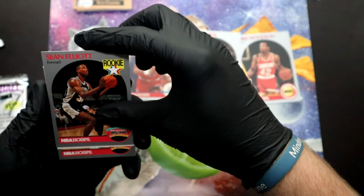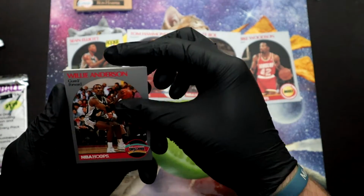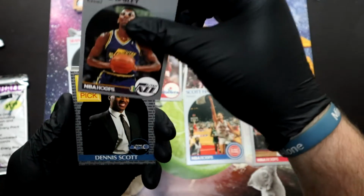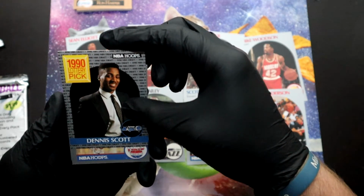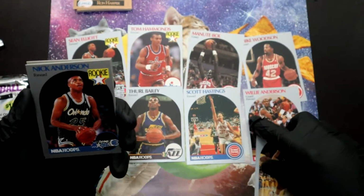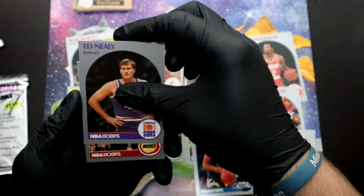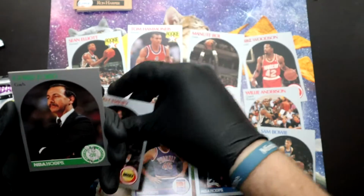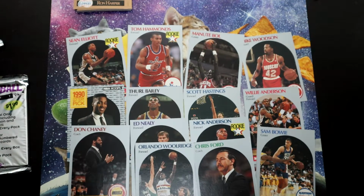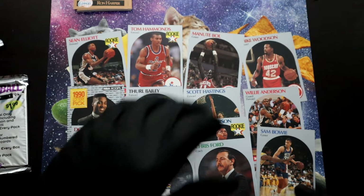Looks like there's a rookie card. Two rookie cards. Ourselves a checklist. They're a little beat up on the corner, but no matter, it's all right. Cool, looks like we got three rookies. One for the Spurs, again. People here would love to see that stuff.